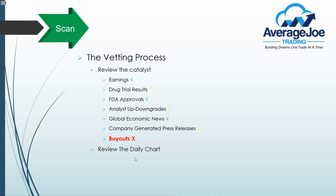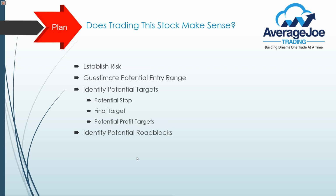Then I review the daily chart, which you'll see me do today here in a few. So, we've got a plan. We've got to have a plan going into this. So how do we plan to open the range trade? Number one, I have to establish my risk for that day. On a day like today, my risk would probably be $100 to $150 per trade. If I have 2 losing trades in a row, I'm done. So I know that's my risk for the day.